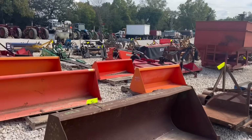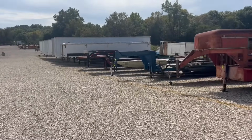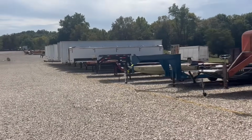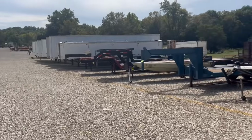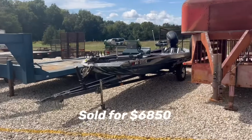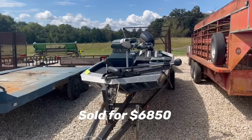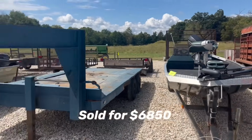Now we're going to head back and take a look at a few trailers. We're going to walk down through the trailer row. We're just going to touch on a few things because there's a ton of trailers back here. We're not going to talk about all of them. Got a really nice little John boat here, fishing boat rigged up. It's got a nice Johnson outboard on it, fairly good sized one. That'd be something somebody might be interested in.